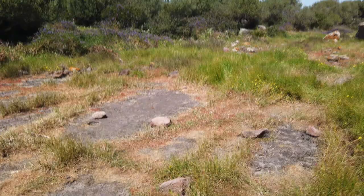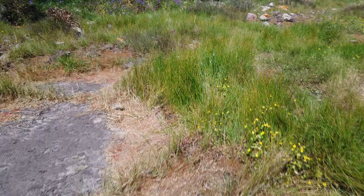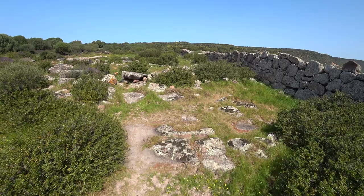In front of the wall is a pavement that seems to be composed of huge slabs of rock and a large number of megalithic boulders that include lying menhirs several meters long.